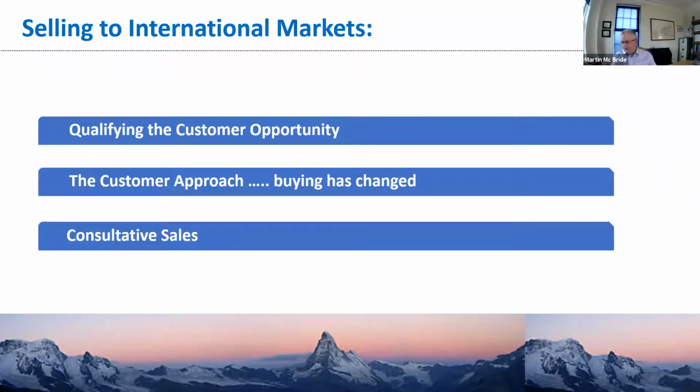Then if we do identify customers we want to target, rather than always being the victim of them targeting us, how do we approach that? And as I said, buying has changed, so we need to think a little bit about the way we need to make that approach. And there are a couple of great examples of how that's happened even during the pandemic last year, and in 1 or 2 cases by accident. But I'll explain the outturn from that and the consequence, which is the attraction of some really quite new and some interesting customers, almost without working at it too hard. So there's a lesson to be learned there.